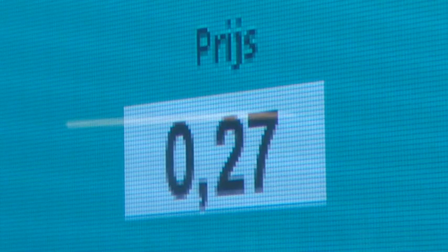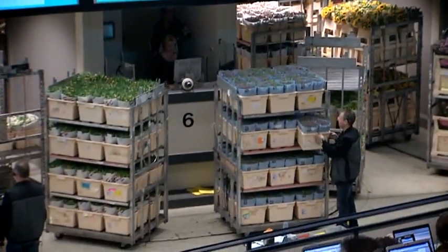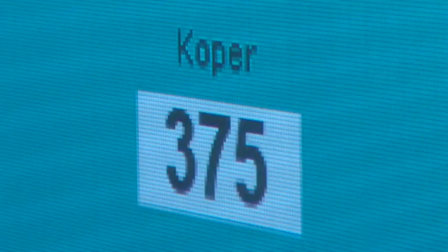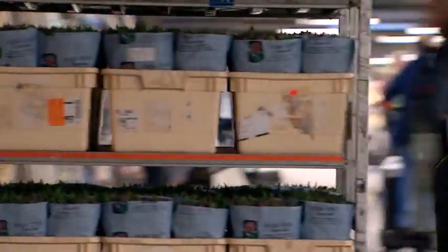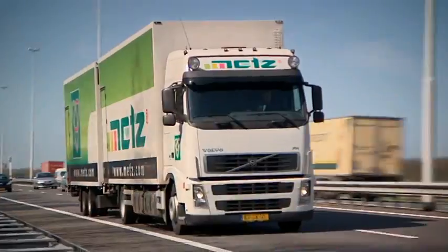This flower trader is involved in a lot for international export. He knows what his customers in Rome, Frankfurt and Paris want. He's searching for a specific lot of tulips. He's made his bid and the tulips are his. In an hour they're ready to be shipped internationally, and not long after the tulips are already part of a French bouquet.